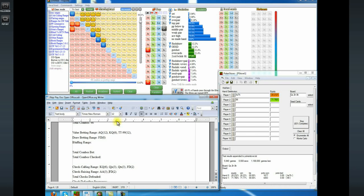So here I do like check raising some aces, so I'll check raise the aces without a heart. And then I think we can check call with aces with a heart. It would be fine to check call with ace queen off with the ace of hearts as well. There's no way of knowing for sure what's best here, but something like that seems reasonable.